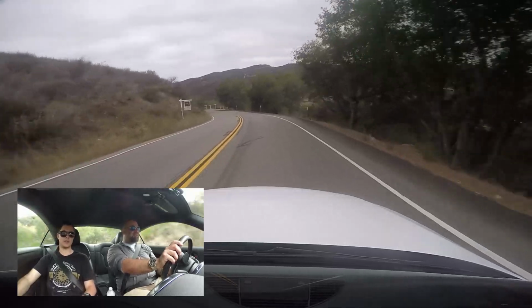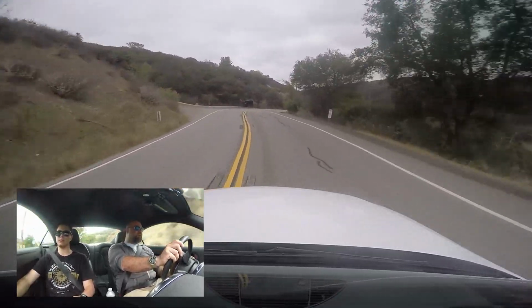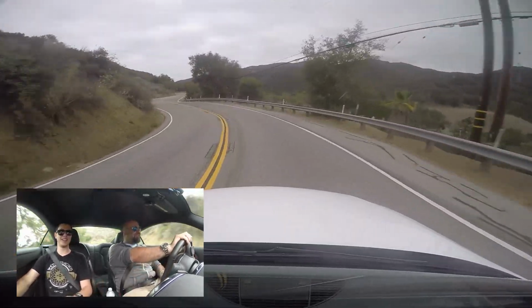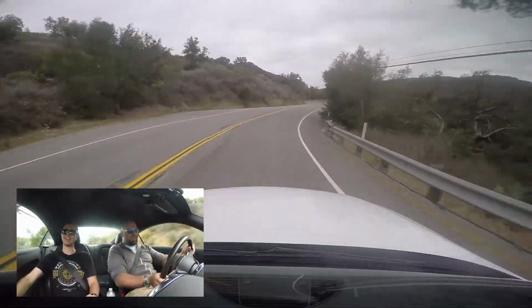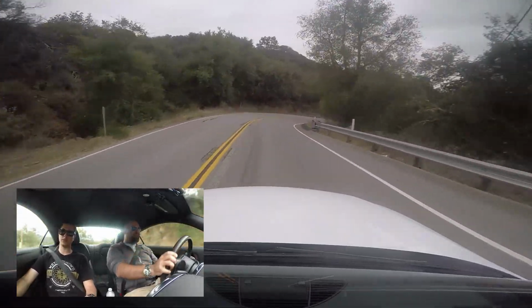Who made that again? That's Revo. Oh, okay. Yeah, Revo is very well known. Yep, very. Whee! Change in camber there resulted in change in direction. God, this thing is quick.